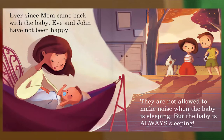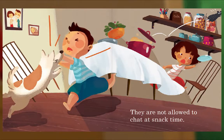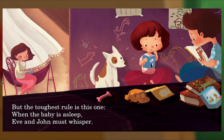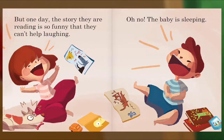Ever since Mom came back with the baby, Eve and John have not been happy. They are not allowed to make noise when the baby is sleeping. But the baby is always sleeping. They are not allowed to run in the house. They are not allowed to chat at snack time. They are not allowed to scream, no matter what. But the toughest rule is this one. When the baby is asleep, Eve and John must whisper. If they want to laugh, they can only giggle softly. But one day, the story they are reading is so funny that they can't help laughing. Oh no! The baby is sleeping!